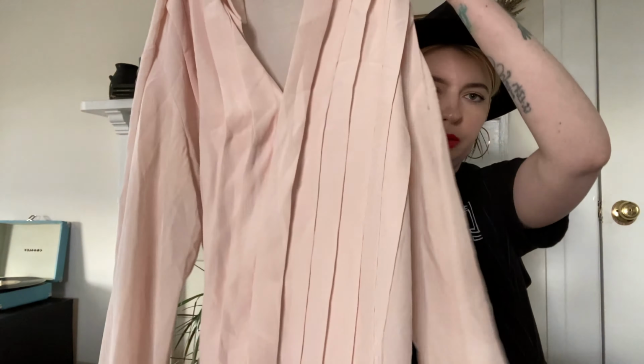All right, next up is another kind of just plain little pleated midi skirt. This one's more of a camel, tan color, and it feels like linen. I don't think it is. It's probably a cotton polyester blend. And there is no tag in this one.